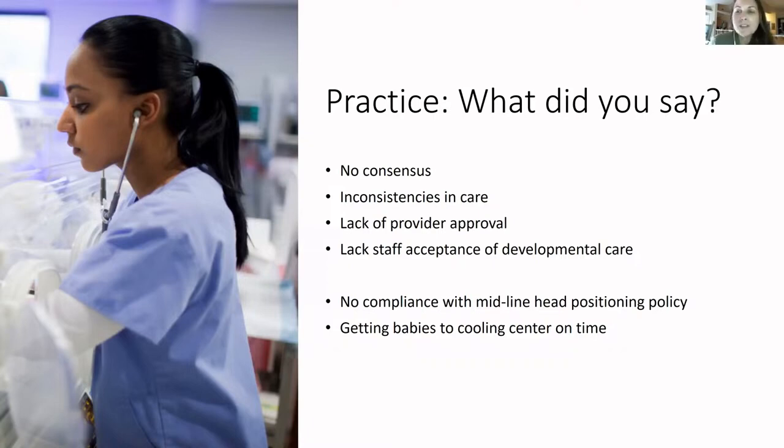So what are some of the things that you're struggling with in your unit? What are the things that are not as consistent as you'd like them to be? So go ahead and chat in. Let's talk about a few of these. So what other things? Positioning inconsistency. Yeah, that's a big one, Sharon. So do they have the right tools, but they're not using them? Or is it an equipment issue?